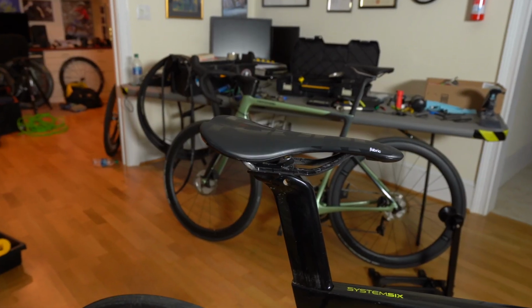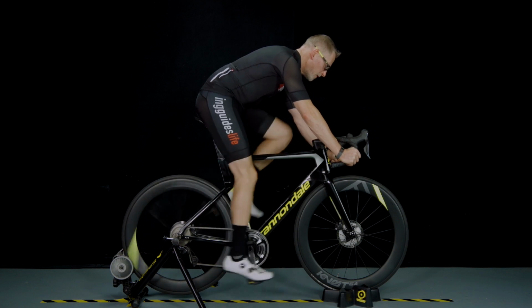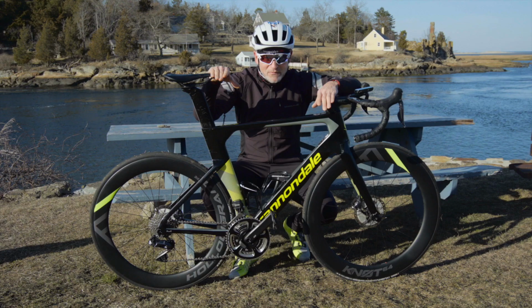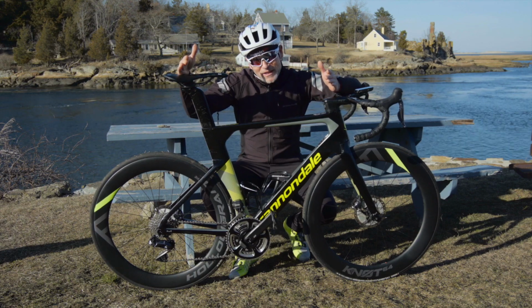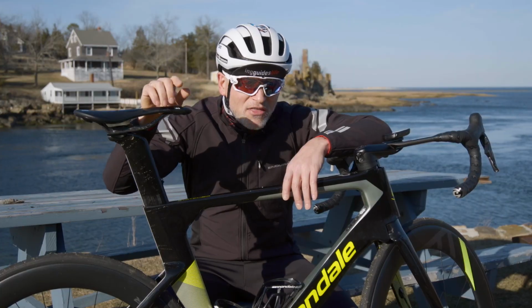It's got a longer front end, and that allowed me to get into a position where my pelvis was stable and I wasn't slipping forward. And it also helped me get a much better feel for this bike so I can give you better feedback as well. Now here's the thing I've noticed.